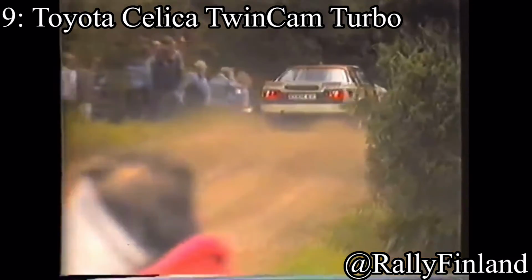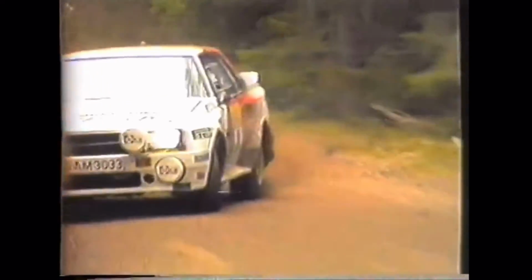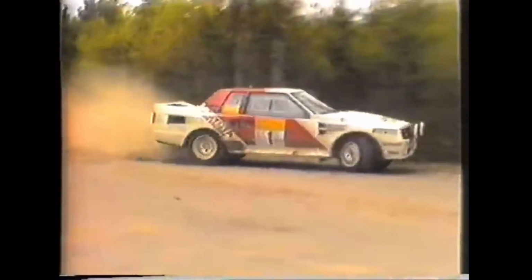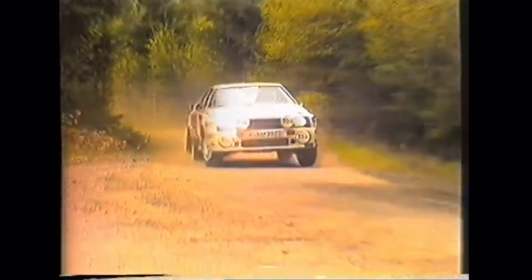Coming in at the number 9 spot, however, is a car that I always forget exists whenever I'm talking about Group B, the Toyota Celica TwinCam Turbo. This thing was sick, okay? It had a lot of new technology in it that Toyota was trying to experiment with, but sadly, due to that, it didn't really perform that well. Experimentation in Group B Rally was just a hit or a miss, honestly. And with the Toyota Celica TwinCam Turbo, the whole car was pretty much an experiment, and it just didn't work out, which sucks because the car is kind of cool.